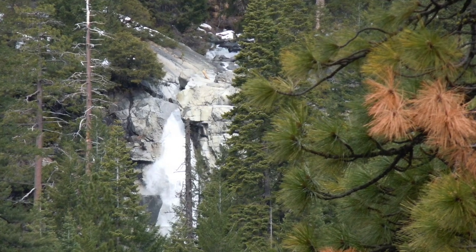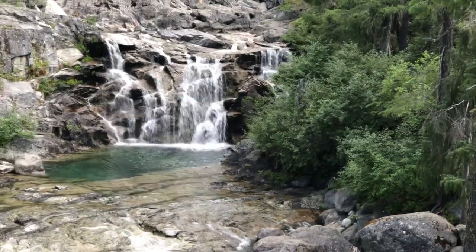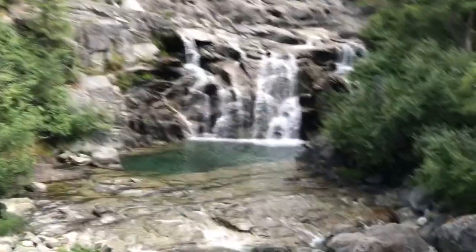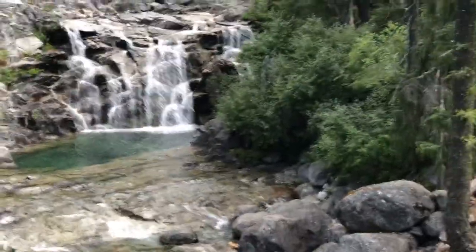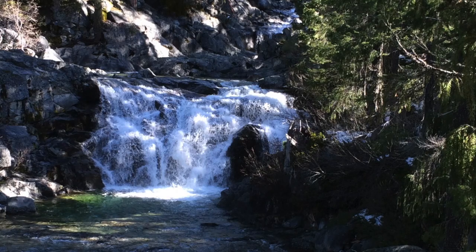The lower part of the lower falls. This is usually referred to as the lower falls. You can walk across there, and there's a pretty deep pool if you wanted to jump in the cool water on a hot day.